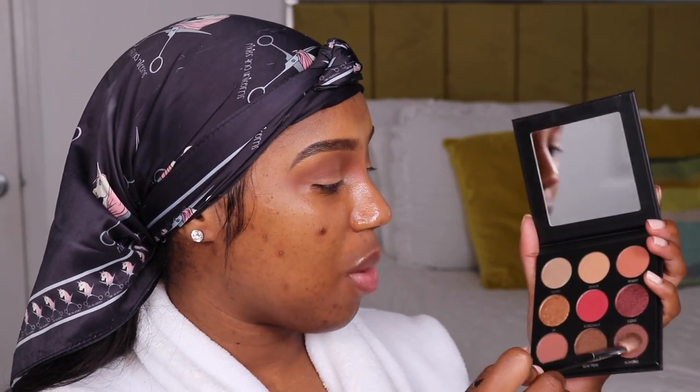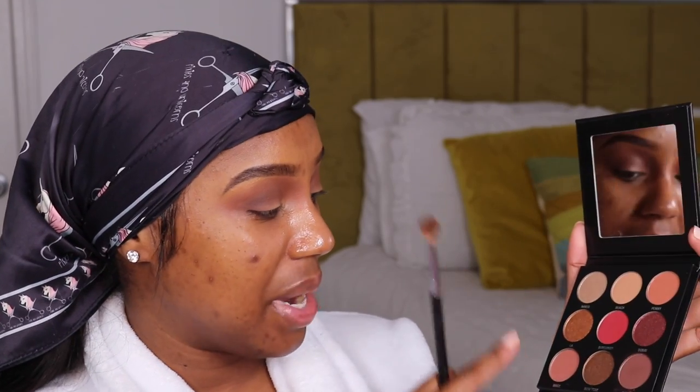So I'm just gonna take Almond again and put that more in the crease and concentrate that, just so that it's a little bit more smoky, because I don't have many options when it comes to transition shades. I like these colors. You guys know I love mattes. I could do any of these mattes on my lid, but as far as the crease, I'm very limited. But again, Kylie is making a brand for herself, for girls that look like her. So on a Caucasian person, or a lighter person, these transitions will be perfect. But for me, not so much.